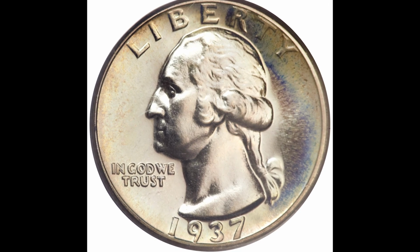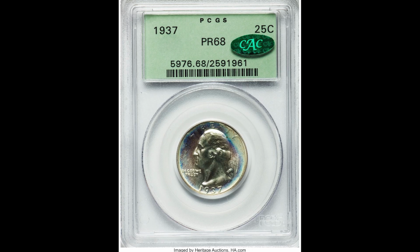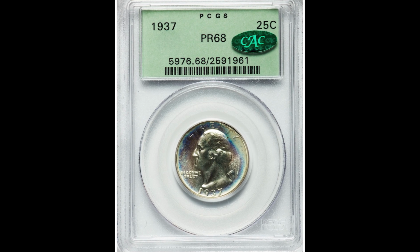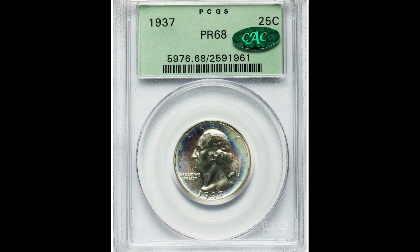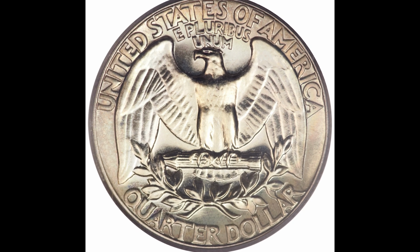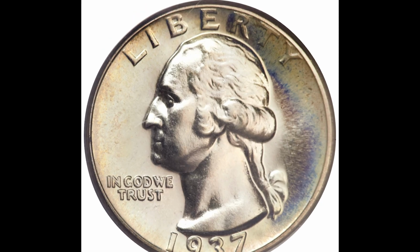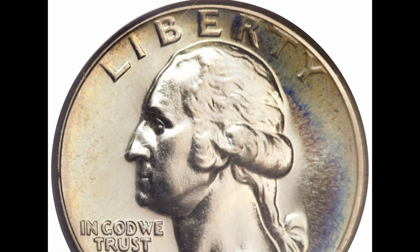Look how shiny this coin is. This is a 1937 25-cent Washington quarter graded by PCGS, a proof 68, and it also has the CAC sticker. To tell if you have a proof coin or not, you want to look at the backdrop of the coin behind Washington. The backdrop is going to have a shiny, lustrous, mirror finish to it. It's almost going to be a reflection that you'll be able to see yourself in.